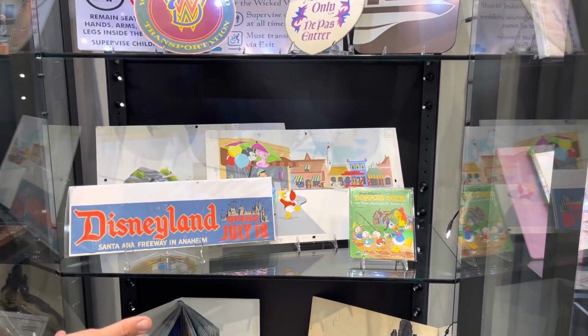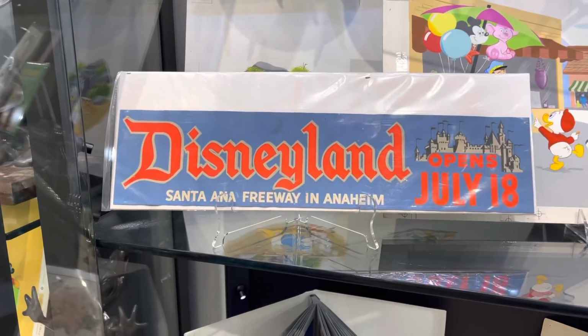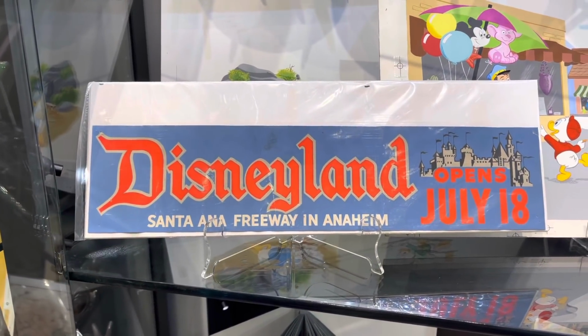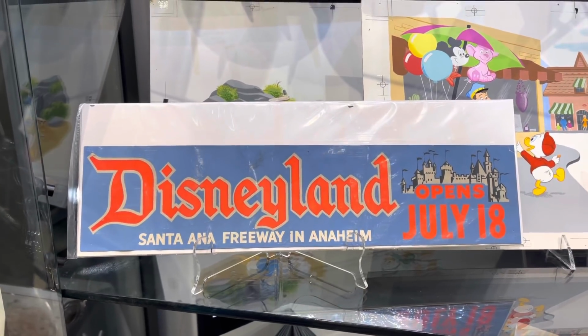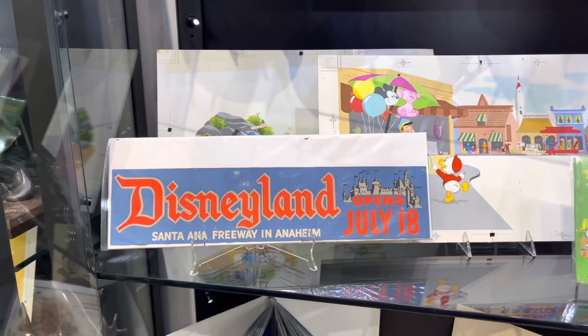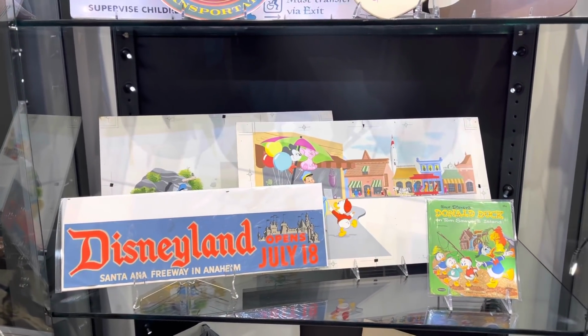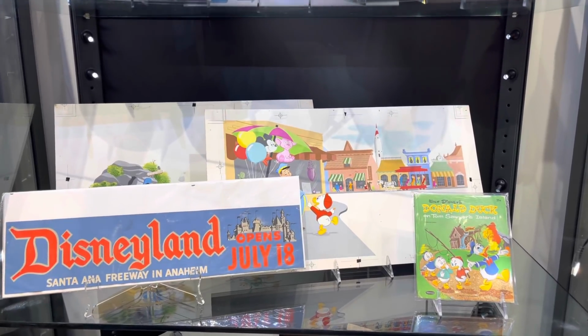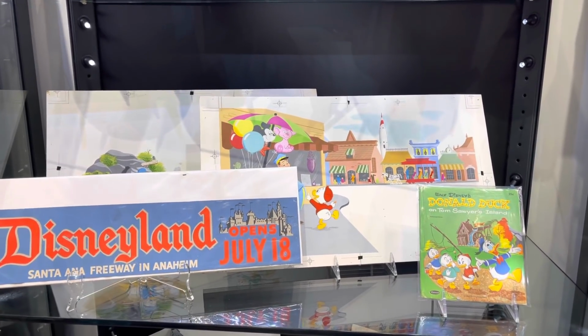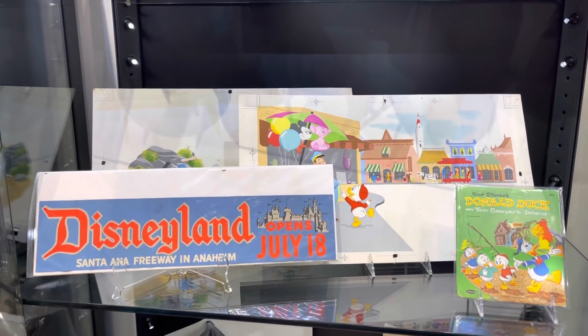This is really fun, this bumper sticker, because everyone, of course, Disneyland celebrates its birthday every year on July 17th. The official opening, though, not the invited opening, was July 18th, and this bumper sticker says Disneyland opens July 18th along the Santa Ana Freeway in Anaheim. It's just like your local amusement park. The bumper sticker has like the address of where you'd find the park. Obviously today you don't really have to tell people where Disneyland is.